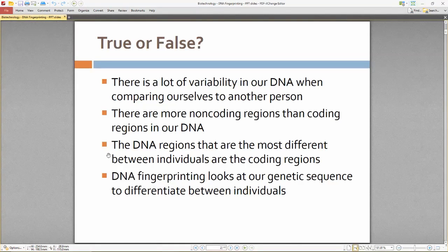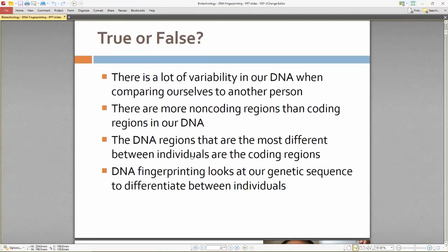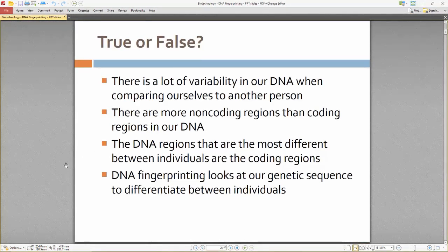So, next question. The DNA regions that are the most different between individuals are the coding regions. True or false? Any guesses? True, maybe? Or just, like, what is being coded for? I think a lot of these questions are trying to trick you. So, coding regions, let's say, are your genes.